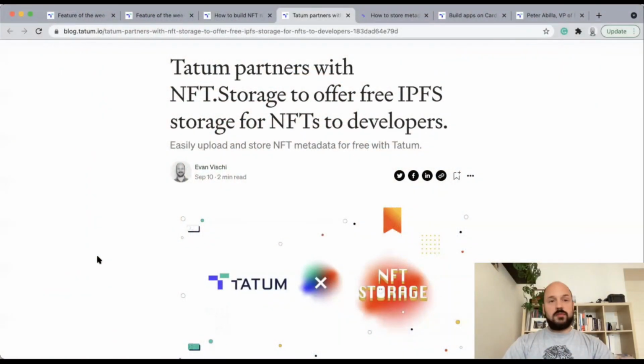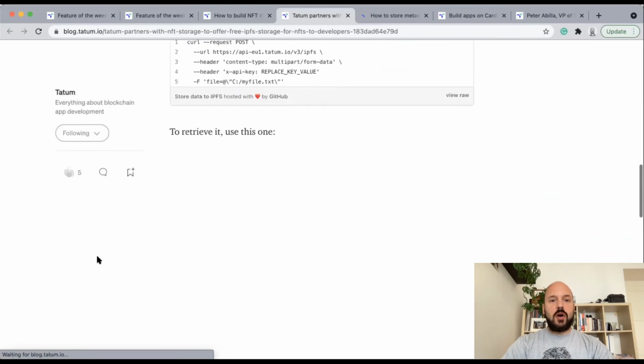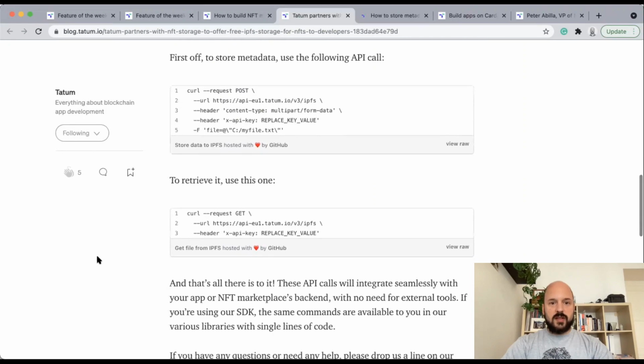Next, this is a big one. We have just partnered with NFT storage. So what this means for you as a developer is you can now upload your NFT metadata to IPFS for free. That's really all there is to it. We also have native integration with IPFS in Tatum. So you can do this really easily with a couple of simple API endpoints. Those endpoints are in the article that is linked to below.